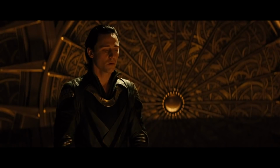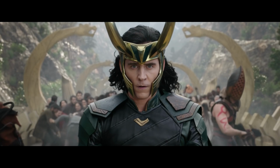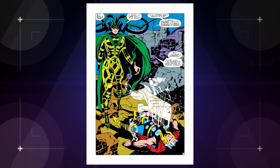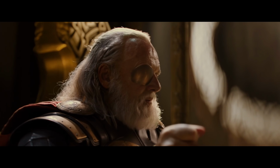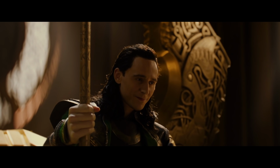Now, this is interesting, because in the comics, Hela is actually Loki's daughter. So are her color choices here a tribute to her dear old dad, or is it just a small aesthetic nod to her parentage in the comics? Well, we're not sure exactly when in the MCU timeline Loki would have gotten the chance to raise a kid, but at the same time, the trickster god definitely seems like he has some deadbeat dad potential in him.